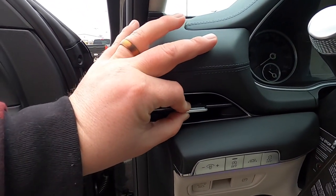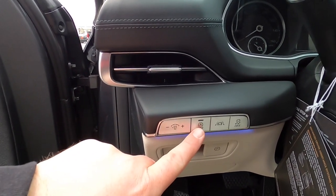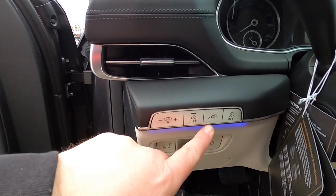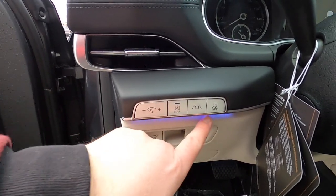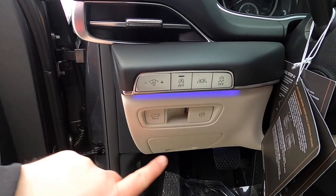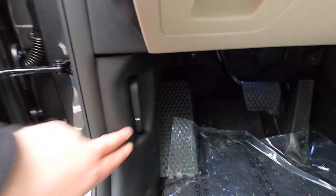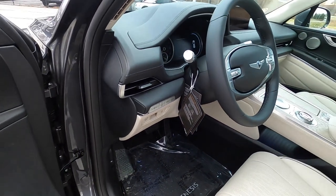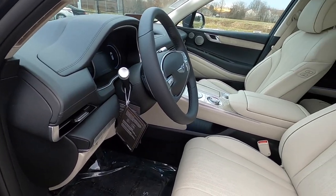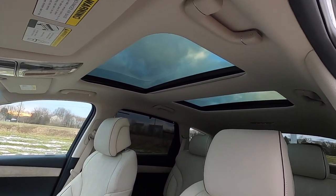Really nice finish to the air vents here. Instrument panel brightness and dim. You got your auto start stop feature, lane departure warning, stability control. You can see actually the ambient illumination light here. Lift gate control, parking brake. Down here in the floor well, you have your hood release. You've also had a heated leather wrap tilt and telescoping steering wheel. Overhead, dual sunroofs.